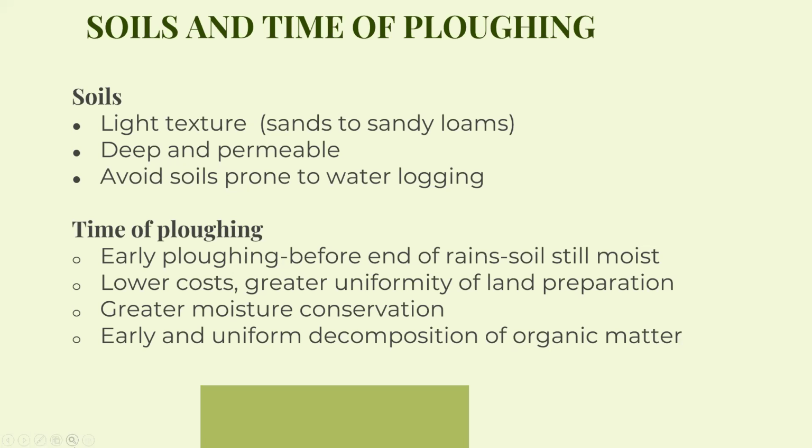Now, looking at land preparation and cultural practices. Tobacco requires soils which have a light texture. That is sandy soils to sandy loam soils.